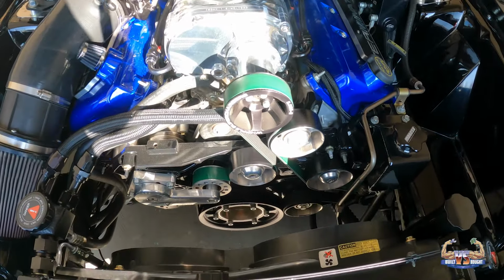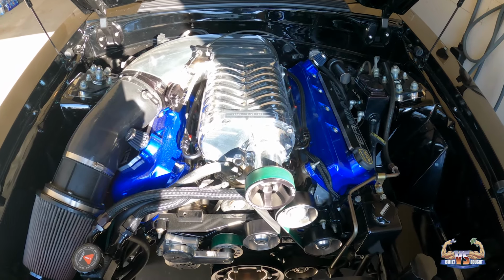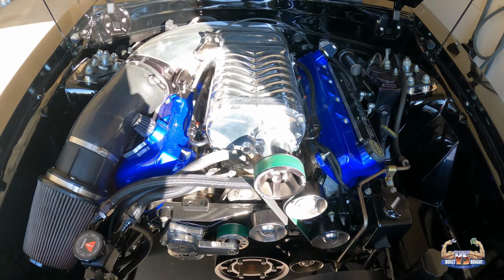I have a 375 pulley that I'm going to put back on there. This is putting out too much boost at this point. It's putting out about 25 pounds of boost, and that's a little bit too high. I think all I want to be at is about 23 and a half.